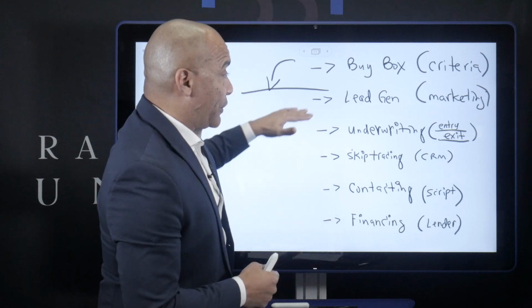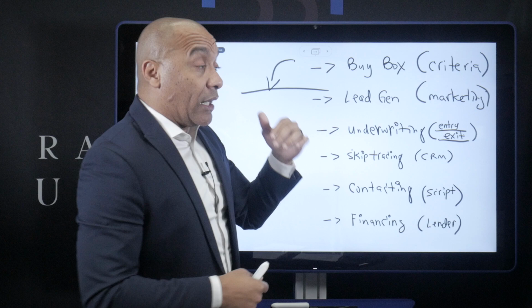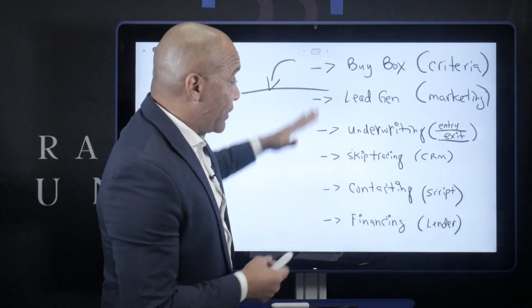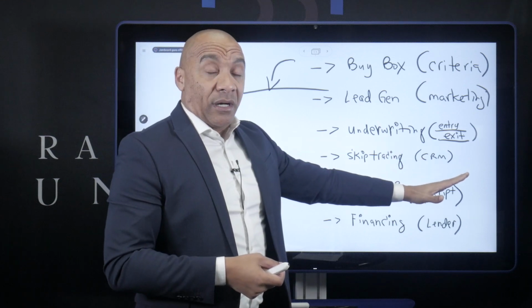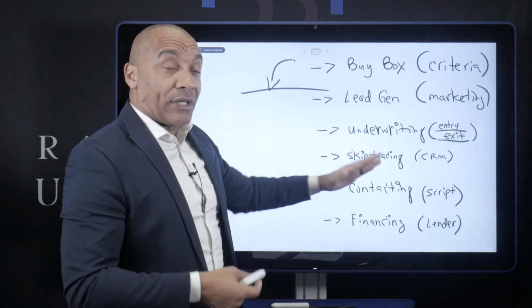So the third key is underwriting. You've got to get your underwriting game up, and you've got to make sure that you know how to underwrite those deals swiftly. The fourth key is skip tracing. Remember, once you get the properties, just the addresses, and you put them in those investor-friendly platforms that you use as CRMs, you're going to skip trace.